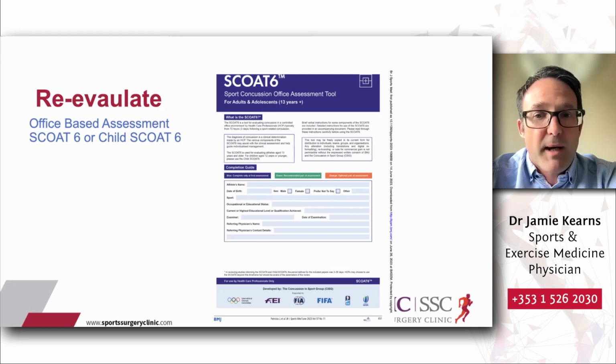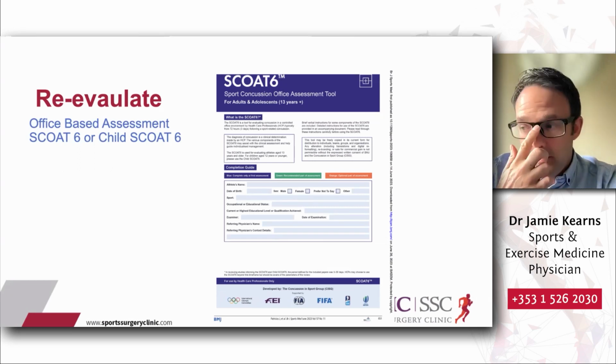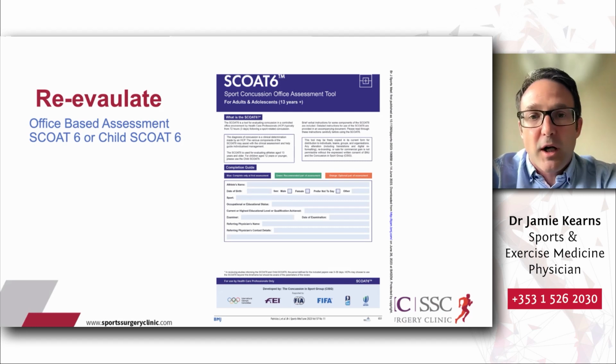And usually once it's past 72 hours, they have devised a tool called the SCOAT6, which is the Sports Concussion Office Assessment Tool. There's also a child-based version of this for those who are 12 and under. This is a multimodal assessment which involves a symptom checklist, neurocognitive testing, some balance assessment of vestibular function, autonomic nervous system assessment, and then also a neurological and cervical assessment to rule out any more serious pathologies that need to be treated prior to managing the concussive episode.